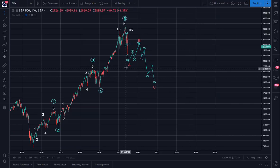So when expecting this ABC rally, it'll likely be in 3 waves, or an ABCDE triangle type, or maybe a double or triple combination type. Whatever one of the 36 combination potentials might actually be patterned out, it'll most likely be a 3-wave sequence, for that is the corrective rally sequence.